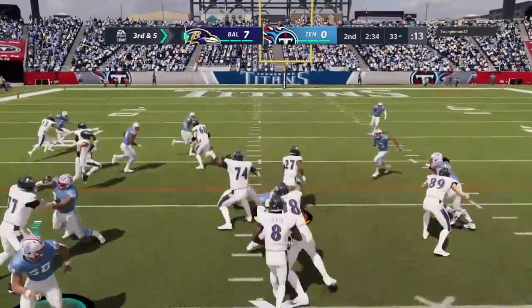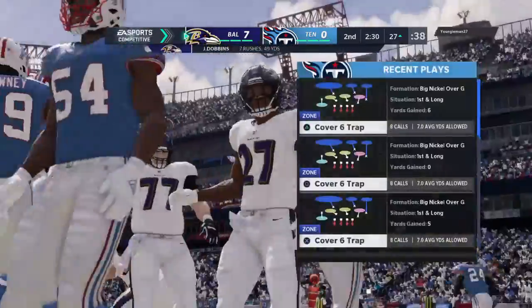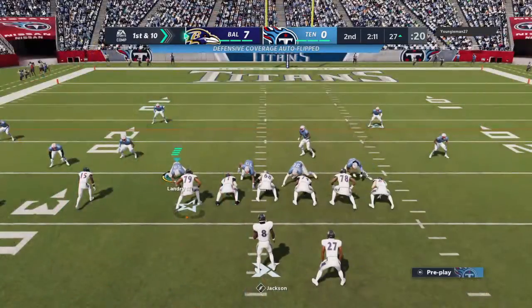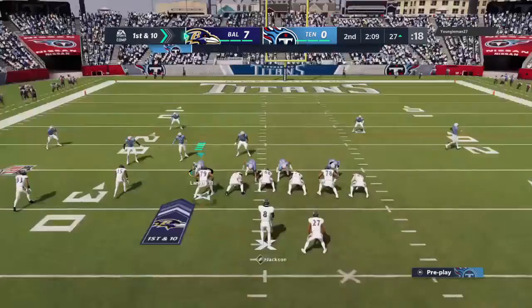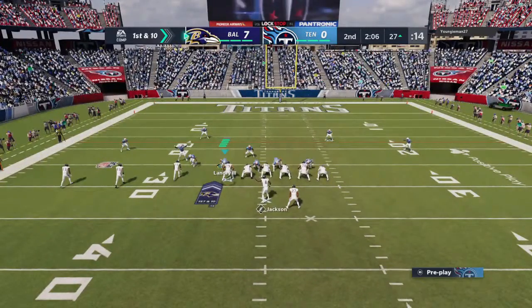A shotgun snap and again to Dobbins. And he's able to pick up the first before he's taken down at the 27. It's a pickup of 6 and good enough to move the chains. It's a gain of 6. First down, Baltimore.